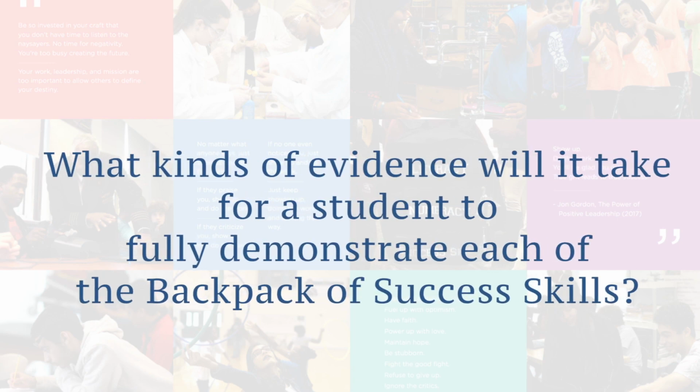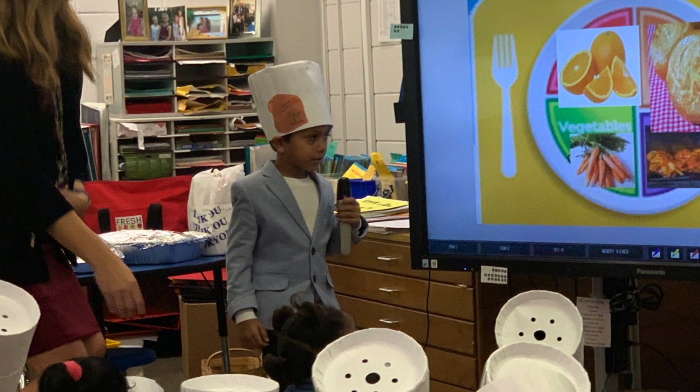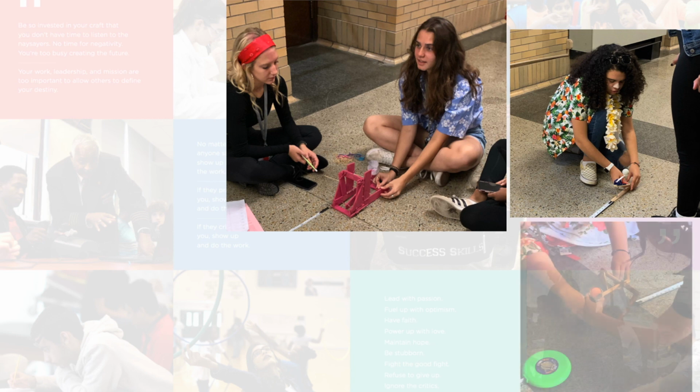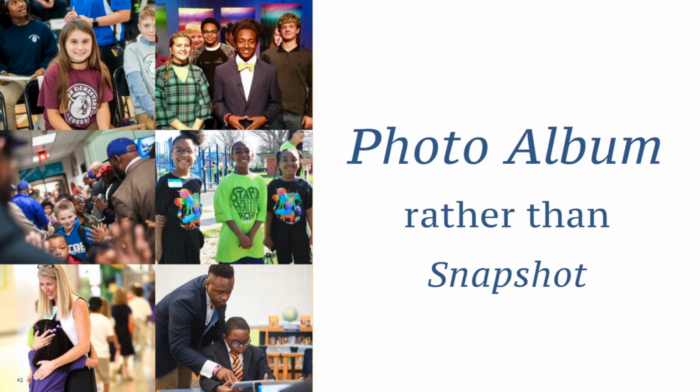On that note, it is also important to ask yourself, as you read the performance outcomes, what kinds of evidence will it take for a student to fully demonstrate each of the backpack success skills for each level? It is unlikely that one single artifact will be able to represent every aspect of being an effective communicator, for example. Most likely, a collection of artifacts will be needed for a student to make a clear case that he or she is ready to make a successful transition. Remember, help students to think photo album rather than simply a single snapshot for each success skill when it comes to preparing for a defense.